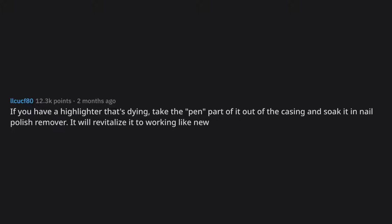Toilet seat covers are the same as blotting paper for oily skin. If you have a highlighter that's dying, take the pen part of it out of the casing and soak it in nail polish remover. It will revitalize it to working like new. Computers are not only for browsing Reddit, they can actually be used for productivity.